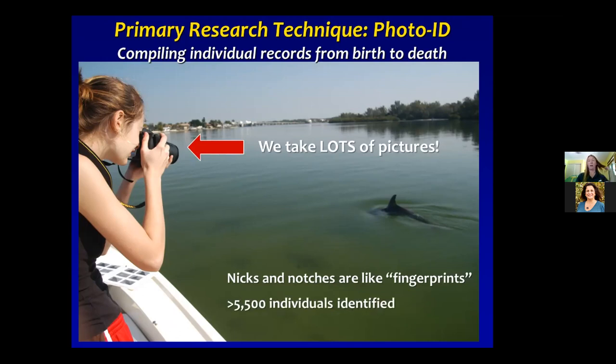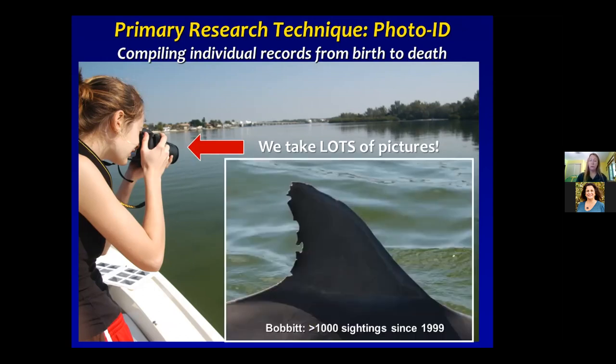Through these techniques on our part of the coast of Florida, we've identified over 5,500 individuals over the last 50 years. And some of these animals have been seen over 1,500 times. So we get to know them extremely well over the course of their life. This is just one example. This is Bobbit. She's kind of like my spirit dolphin of the bunch, because she was a one-year-old my first year of the program. So she was an itty bitty calf swimming around with her mom when I came to Sarasota for the first time as an intern.